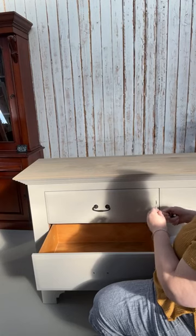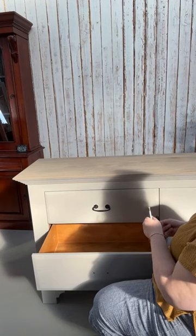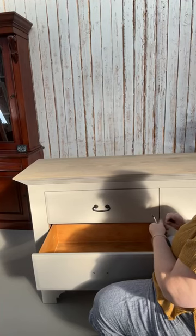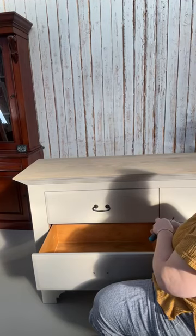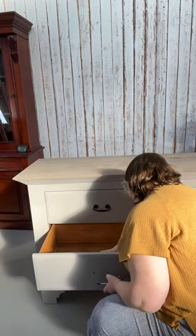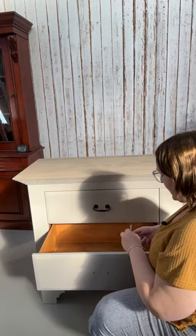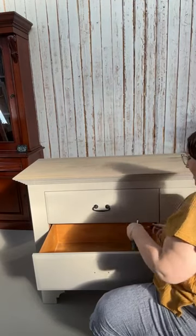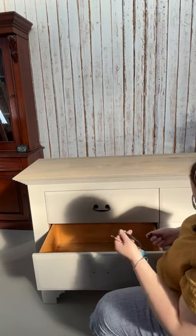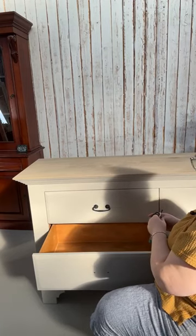So keep that in mind as well. Obviously, I've reused the handle, so there's no extra cost there as such. We didn't end up needing to replace the runners. I just had to spend about an hour of my time instead unscrewing them all, re-screwing them all back in with, which way do you go?